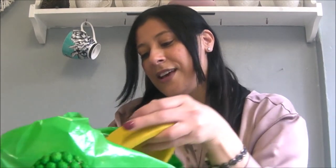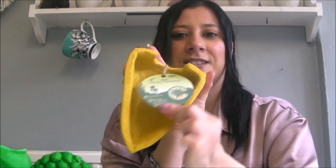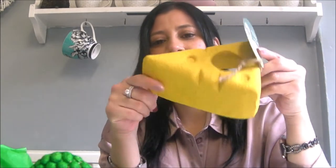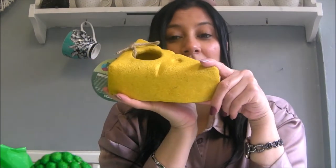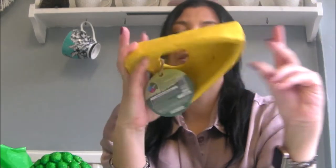So we have that. And then over here, we have the cheese hideout. And I love this. So look at that. It's hollow inside, and then you've got the hole, and perhaps they will come out of the hole, and it just looks like a piece of cheese. And again, they can gnaw on this as well, so it's like a two-in-one hideout that they can actually eat, so that's great.